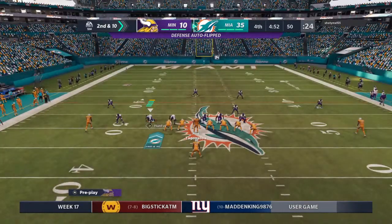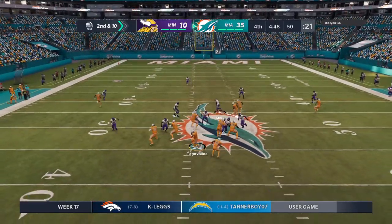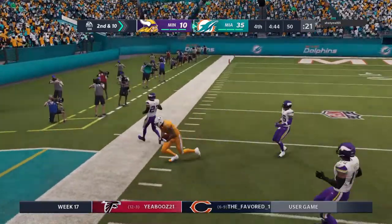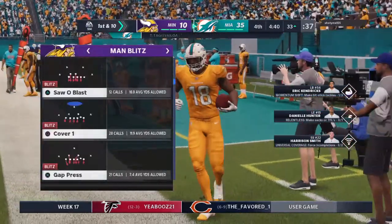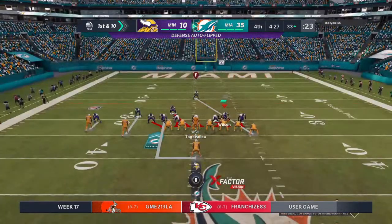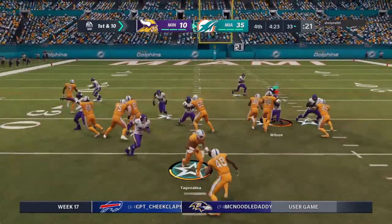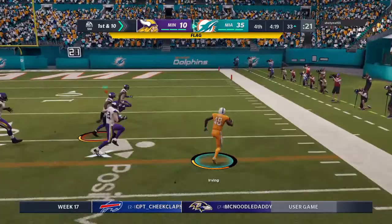Second and 10 at the 50-yard line. From the midfield stripe, they'll look to throw. Throwing the out route, incomplete. That's Williams. And this is going to turn into another first down as the tackle is made at the Vikings 33. First and 10 at the 33-yard line. And they'll go with the ground attack here. You gotta love it, baby.